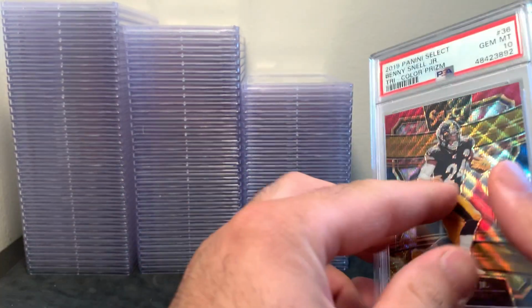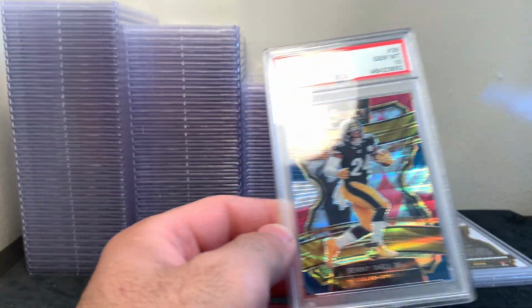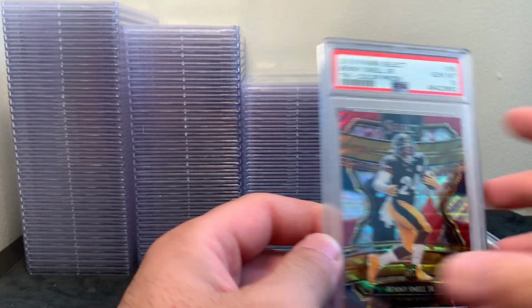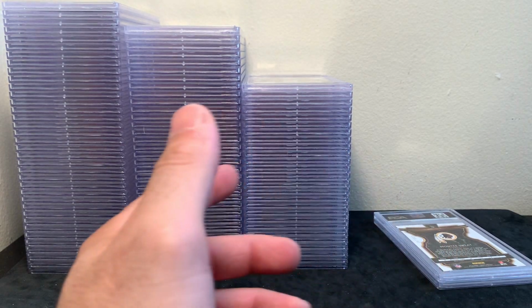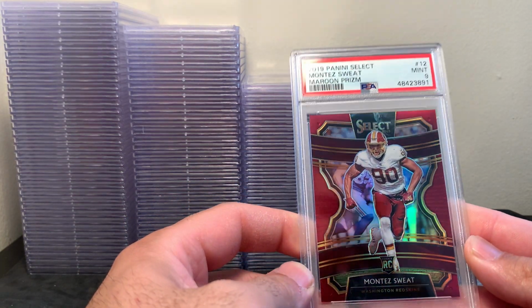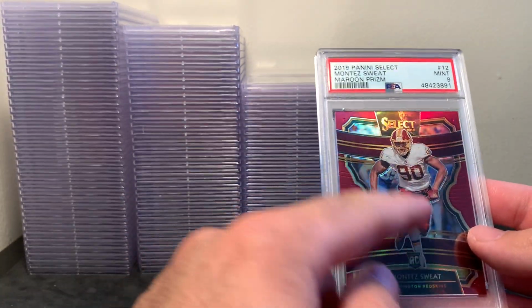We got a Tony Snell, numbered to 199. Similar as well. I think I got this one and the next card all in the same lot for $1, I'm pretty sure. All numbered rookie stuff. That's how crazy low some of the stuff used to be. Montez Sweat, one of the best pass rushers. Numbered to 49. Again, color match.